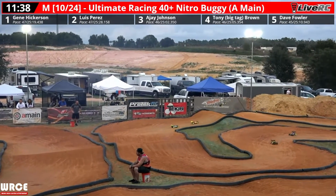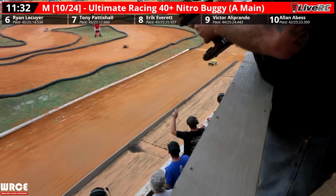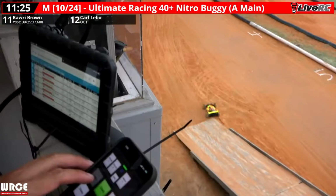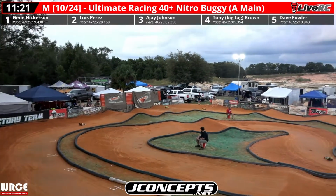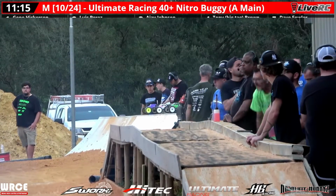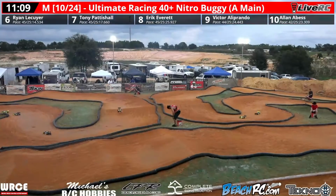So it looks like Hickerson making the pass on Louis for that top spot. Gene coming down the front straightaway. Louis gonna hold on to that number 2 spot. So Gene into the infield S section, Louis right behind him, up and over the dragon bat. They're gonna have LeCuyer right in front of him.